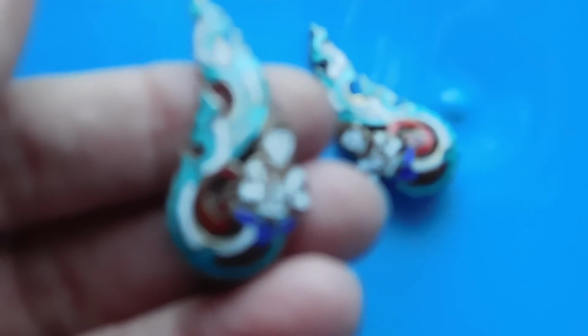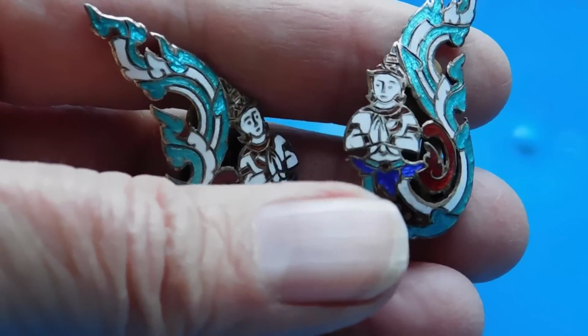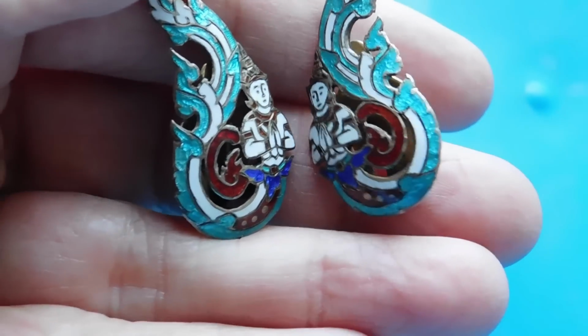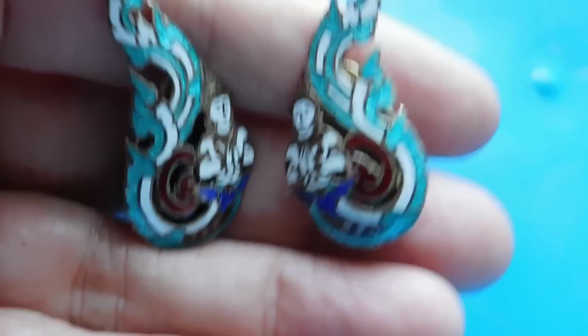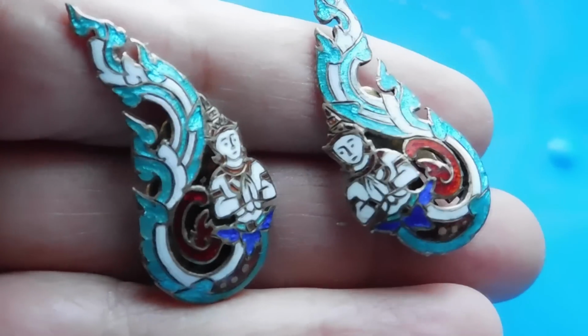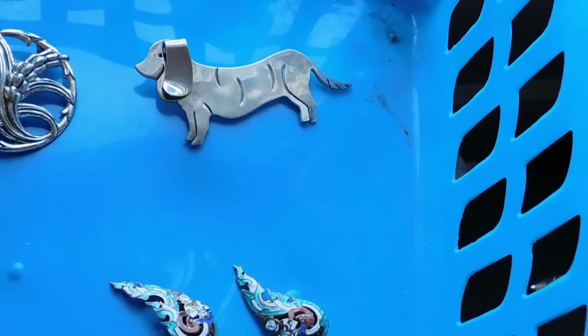These are Siam silver. They are marked sterling Siam, which dates them pre-1949. They are multicolored guilloche enamel, and this is a character in Thai mythology. It's actually a mermaid. Now I've forgotten the name, but anyway. These are in very nice condition. Those I listed for $32.